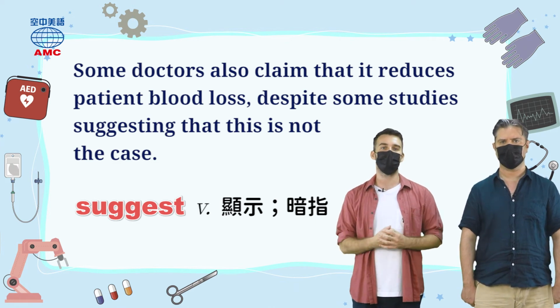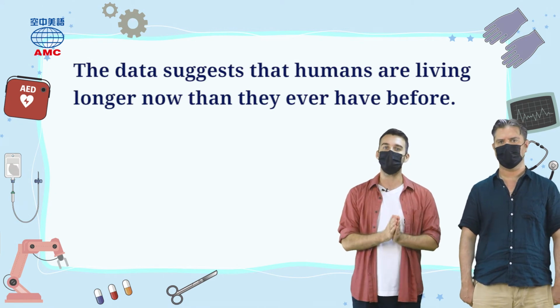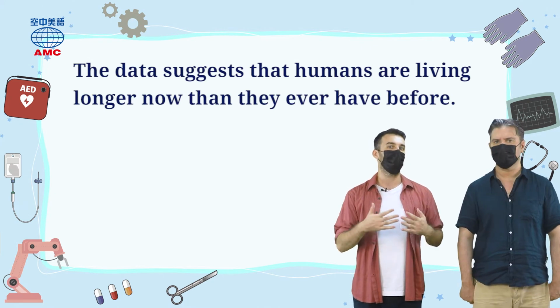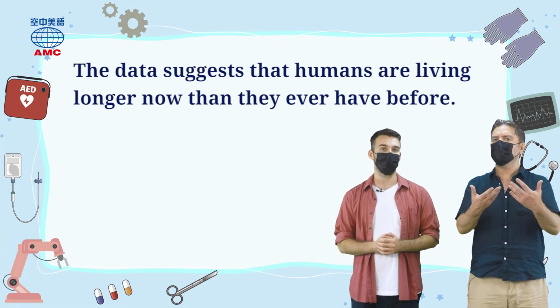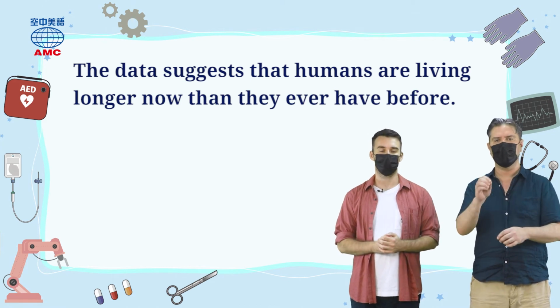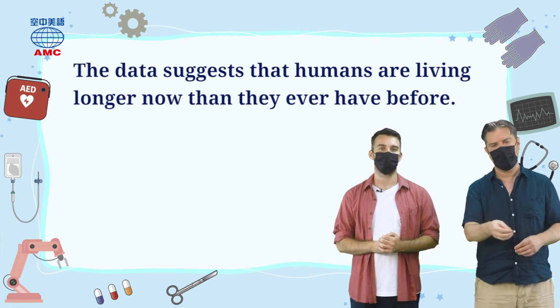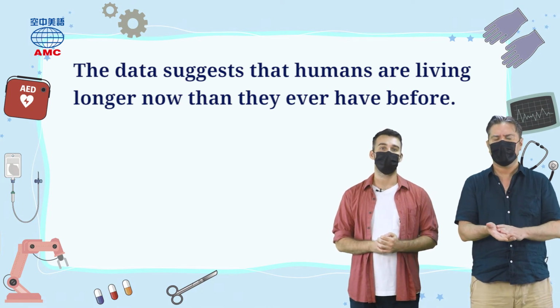An example sentence with the verb could be, the data suggests that humans are living longer now than they ever have before. Oh, okay, so things might be suggested or the data might suggest, but of course we still need to study it, research to prove it. But when something is suggested, it's like, that's kind of what we think. Let's get back to the article.